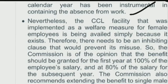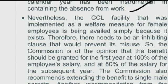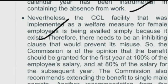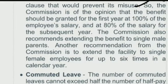Nevertheless, the CCL facility that was implemented as a welfare measure for female employees is being availed simply because it exists. As it exists, that's why they are taking it. Therefore, there needs to be an inhibiting clause that would prevent its misuse. So, misuse can be prevented by implementing that.